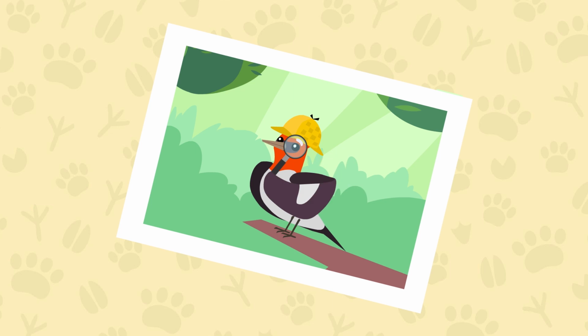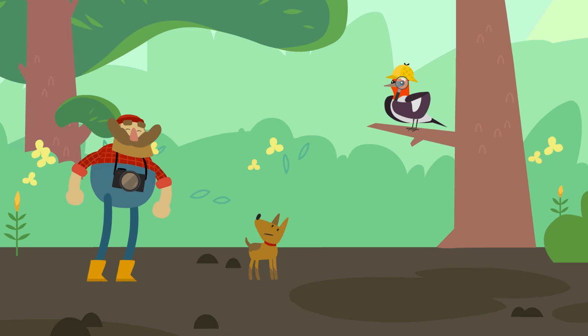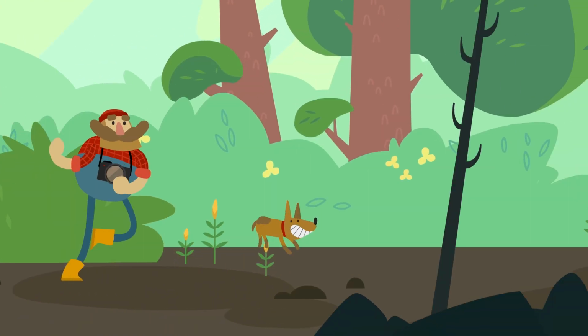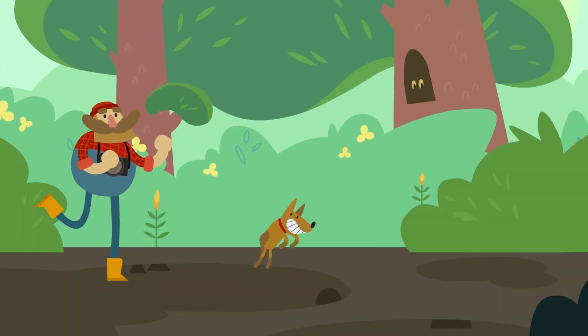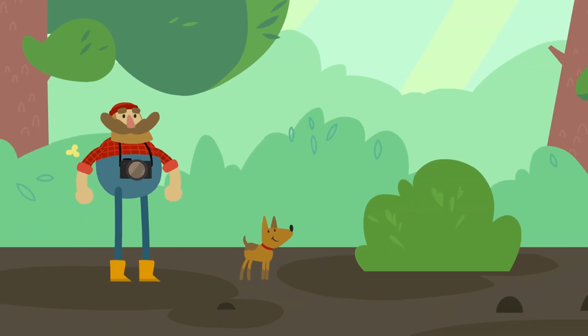A woodpecker has black feathers. And it leaves a footprint like this. Let's move on, Wunderschmutz. Who else are we going to meet? Running through the forest, click, click, click.